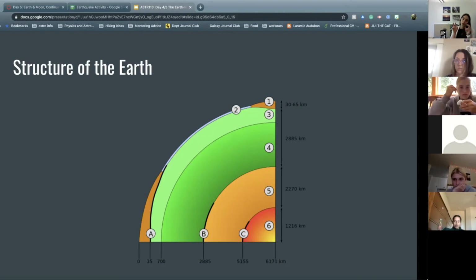The next two-ish layers here are the outer and inner core. The outer core is like a liquid rock, so molten rock. And then the inner core is solid, so it gets so compressed. This is like a solid iron core in the middle. It's very, very hot. Make sure I get my numbers right. The outer core has temperatures of about 9,800 degrees Fahrenheit and pressures over 3,000 times the pressure on the surface of the Earth. So pretty rough conditions down in the center of the core.